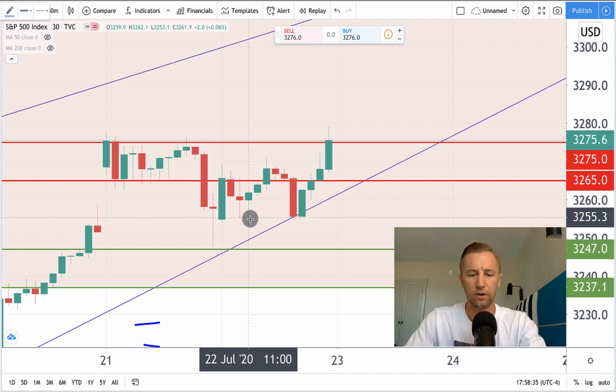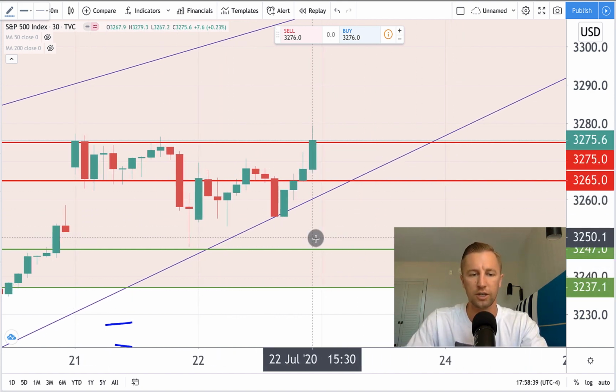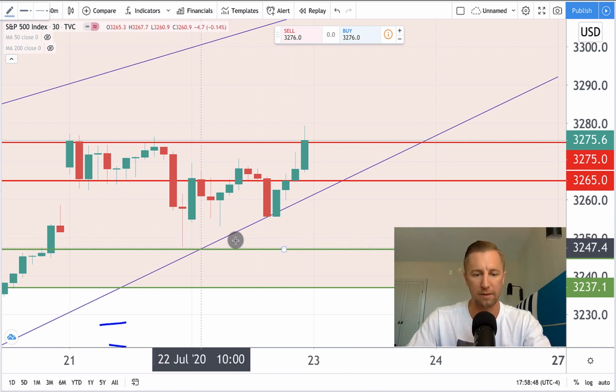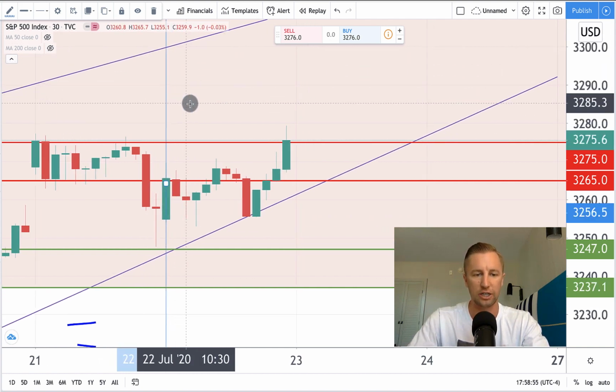All right, so we are here on the 30-minute time frame. These red and green lines that you see are the support and resistance areas that we mapped out yesterday, and we're going to make some edits to keep an eye on moving into tomorrow and potentially the rest of the week. Today is the 22nd, so I'm putting a blue vertical line right here just so you can see where the day actually started and we can walk through it.